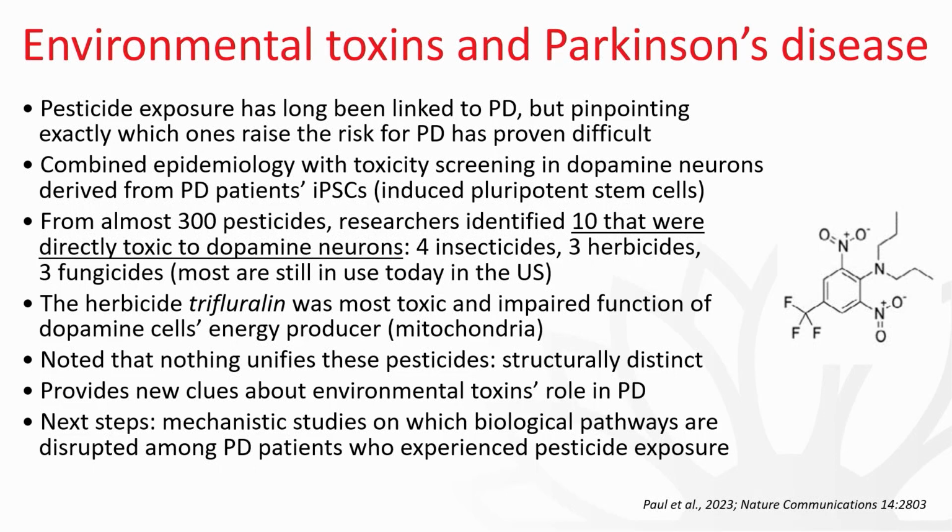So, from almost 300 pesticides that they looked at, they identified basically the top 10 that were directly toxic to dopamine neurons, and it varied. 4 insecticides, 3 herbicides, 3 fungicides. Unfortunately, most are still in use today, right? Only 2 are in use in Europe. So we're behind Europe in that sense.